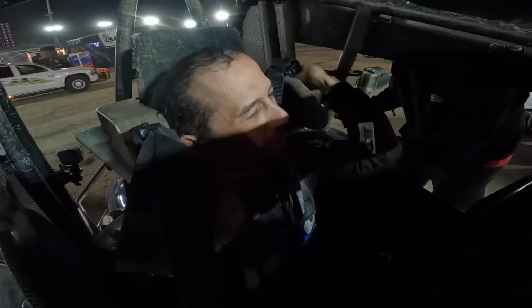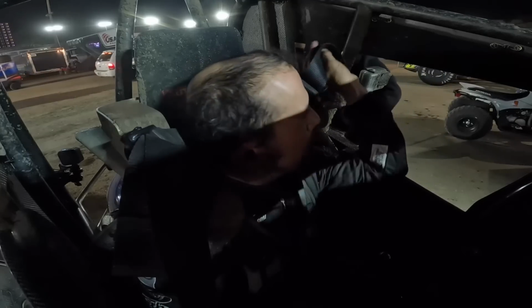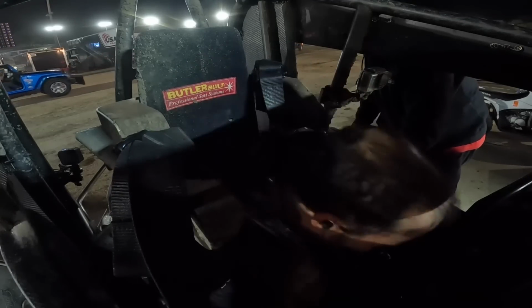Couldn't quite stick the right rear. I could get it, but then the top just had a little bit better momentum.